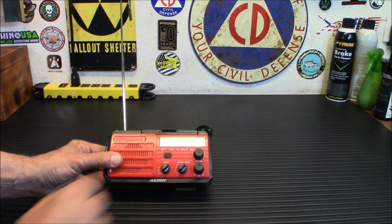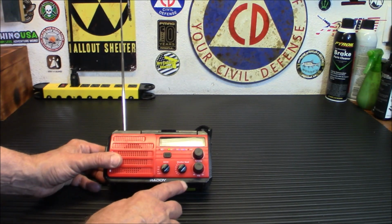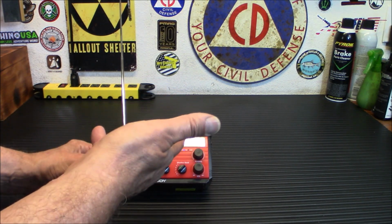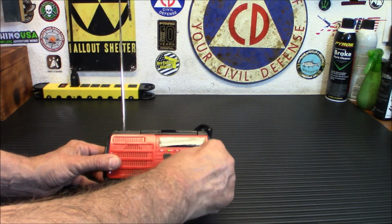But when the alert comes over, I can put it like that, and it'll just turn on automatically when there's an alert broadcast on the weather band. Our weather band here is one. Again, I just had it a few minutes ago and I could hear it clear as day. Now I put it on video and it won't work. So you know how that goes.